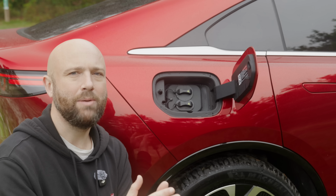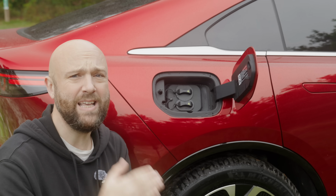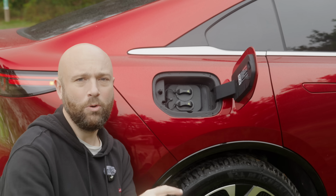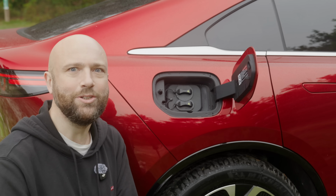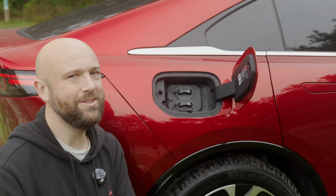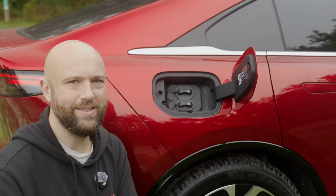It can only fast charge up to 90 kilowatts, so it takes 47 minutes to get from 10 to 80%, which is a lifetime in this day and age. The smaller battery can fast charge way faster, 165 kilowatts, meaning it will only take about 24 minutes to do the same 10 to 80% charge.